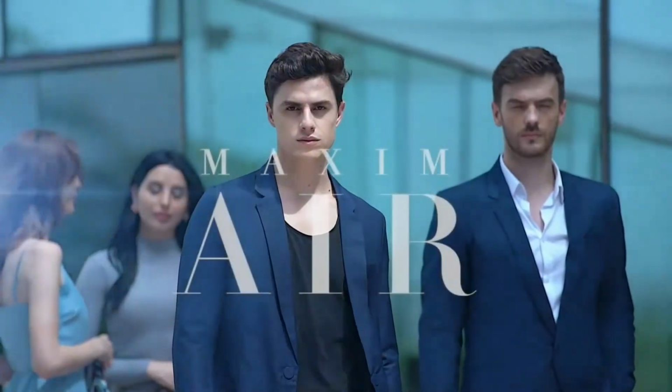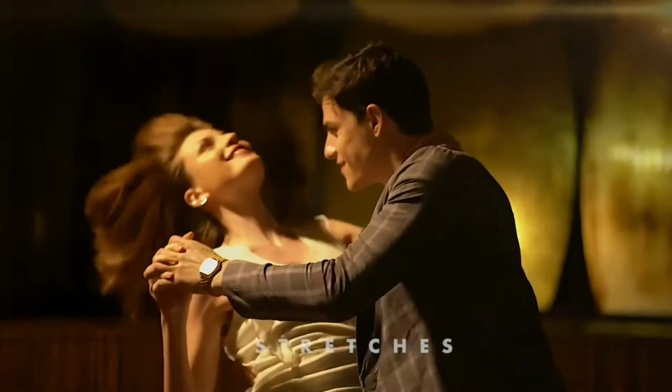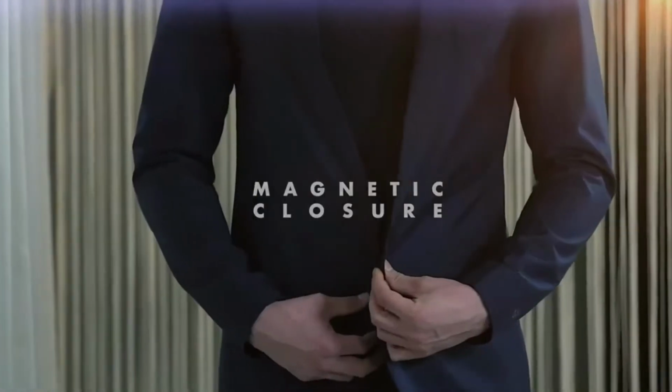Introducing the best blazer you will ever own, MAXIM AIR. It breathes like this, stretches like this, even repels spills like this, and it looks like this. Oh. And it's reversible too. And no buttons. It has a magnetic closure.